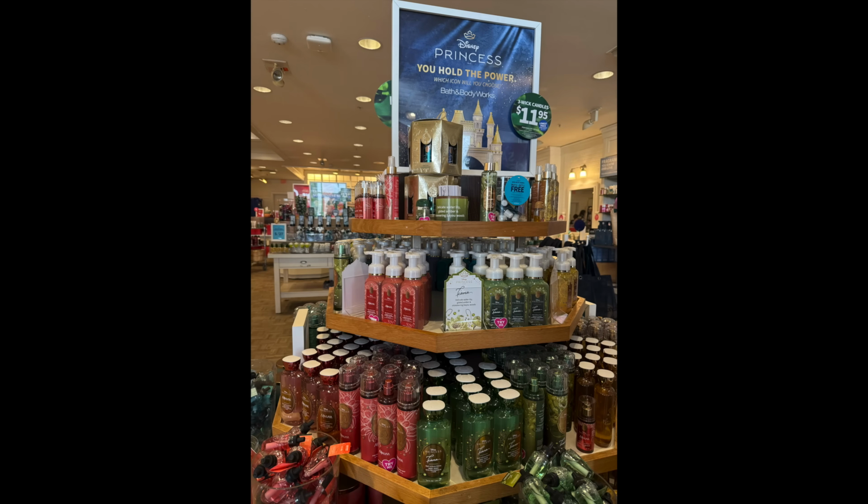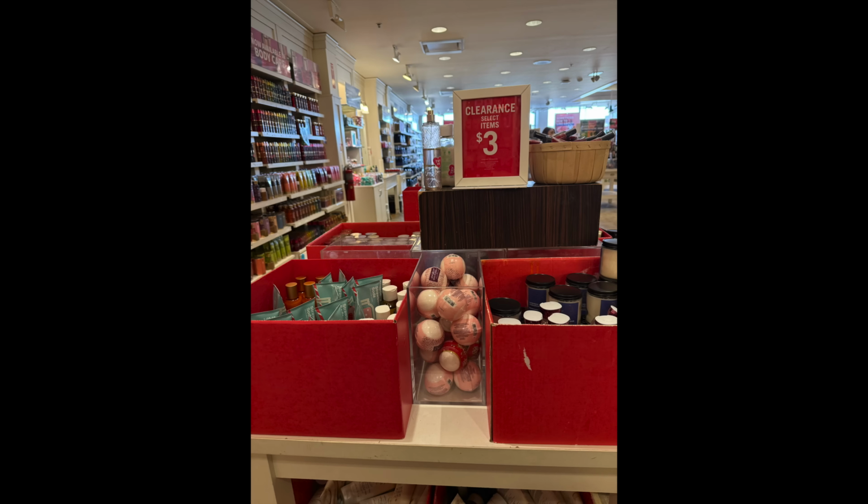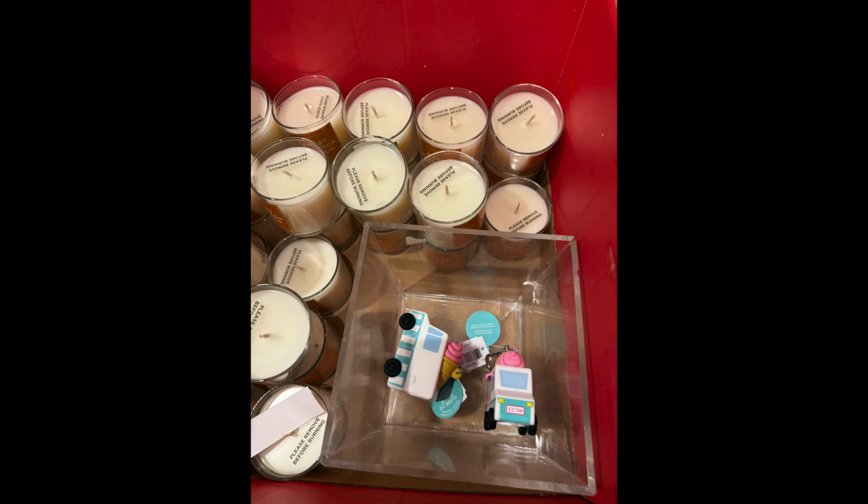At my outlet, they had a $6 table, a small 50% off table, a 75% off table, and a $3 table. So $3, $6, 75% off, and 50% off. My store did not have the $1 butterfly fine fragrance mist. I probably wouldn't have gotten those anyways because I don't need a butterfly. I'll probably put up some pictures on the screen right now while I'm talking. But I got a lot of good stuff. They had a lot of good stuff, and I just didn't go overboard.